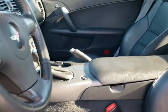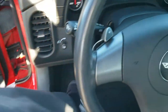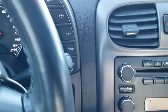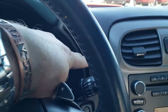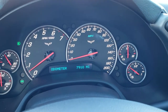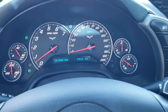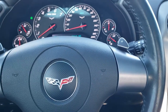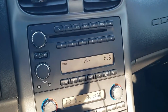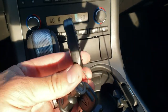There are no rips, there are no tears on the seat. Really nice condition. You do get power windows, power locks, and power mirrors. Factory floor mats. And as we hop inside the car here, 7,910 miles. Instrument cluster is very nice and clean. Leather wrapped steering wheel. Comes with the AM FM CD player, dual climate control, automatic transmission. Key fob is in nice shape here with the key.